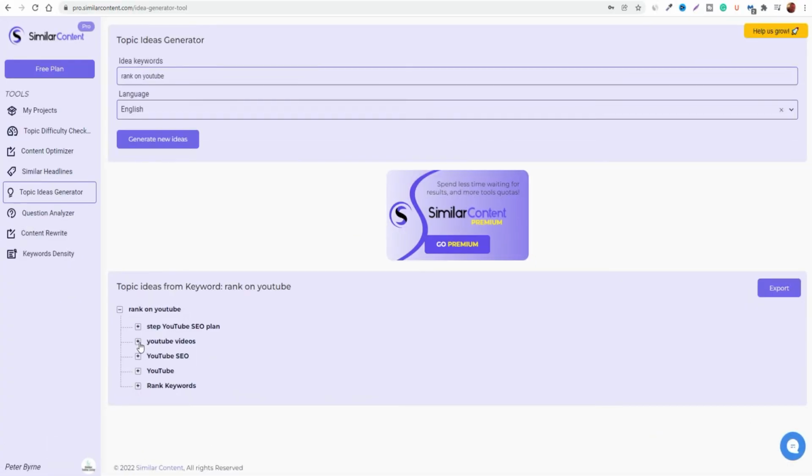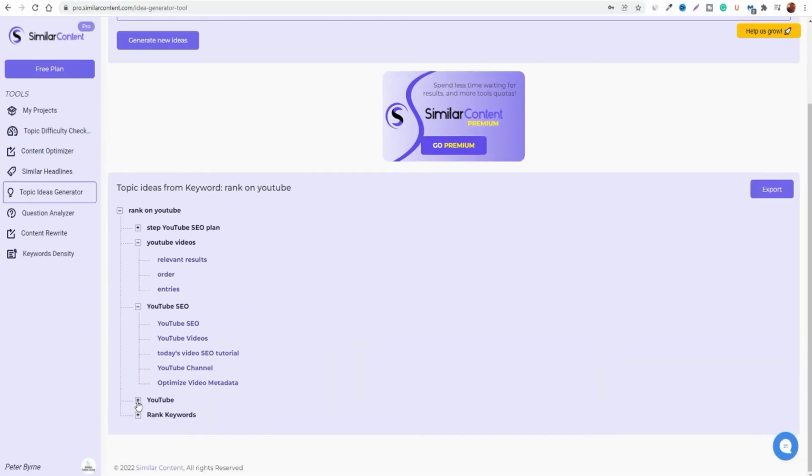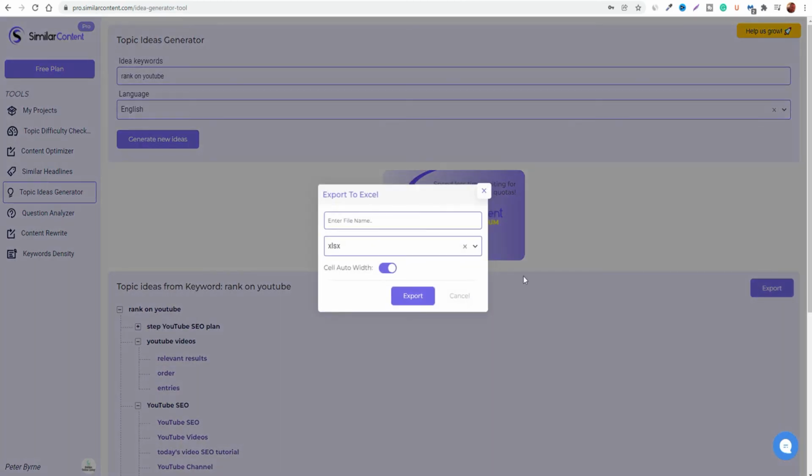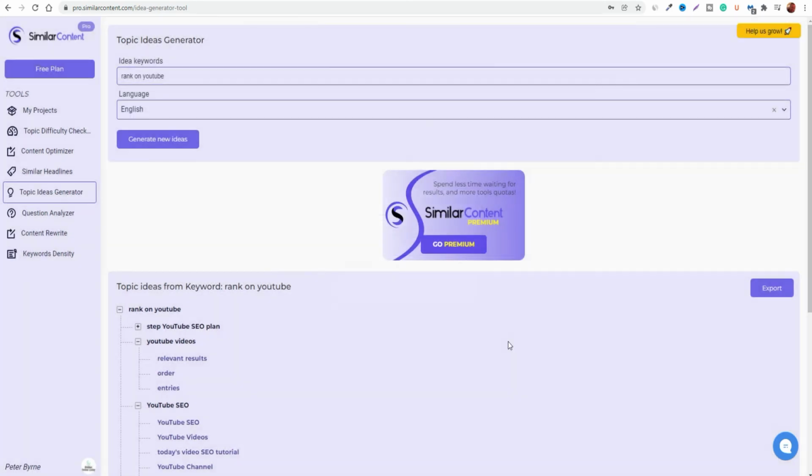Also, what you can do with the keywords that you have saved out, once they're generated, you can export them into different formats, either like a spreadsheet file, CSV, or even a text file, so that you can use and save them and document them for later use.